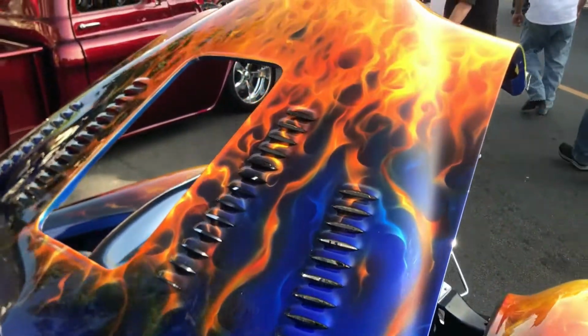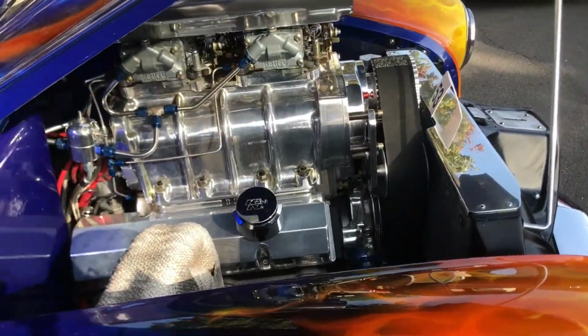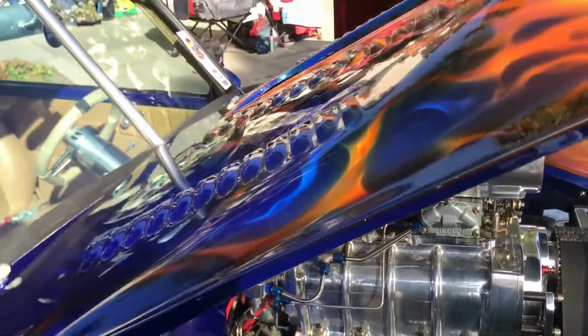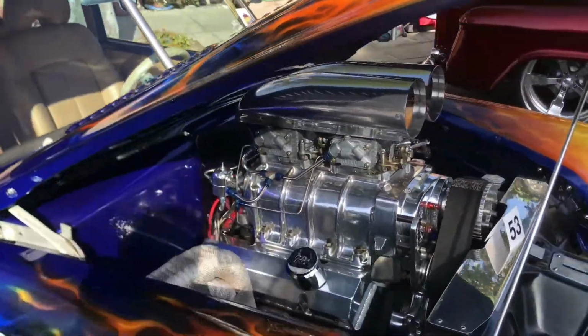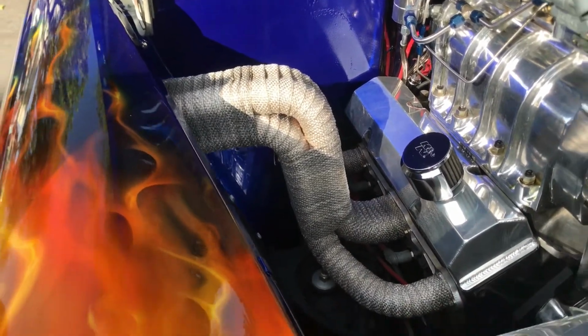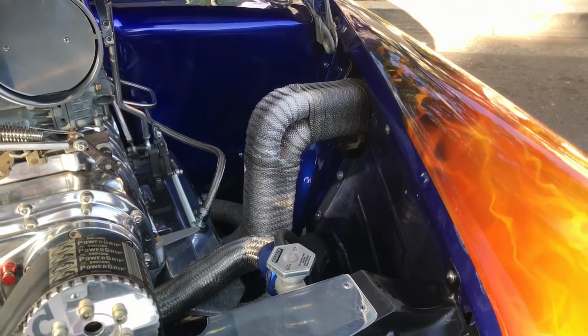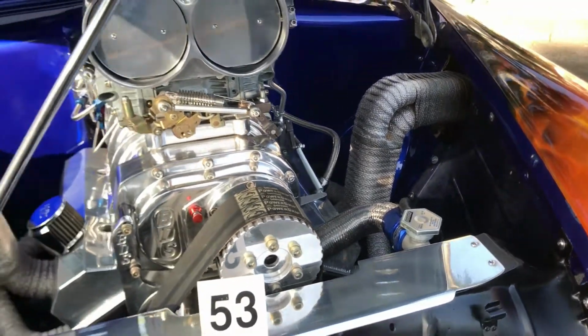Look at the louver work, the hood, and of course, we gotta look at the prize inside. Look at that. And the way that he's routed his headers, look how he's done his headers here. These are little style now extraction where they're running them up and out like this. And you take them straight down out the fenders and out onto the ground. And it's all heat wrapped, and it's a heck of a way to go.